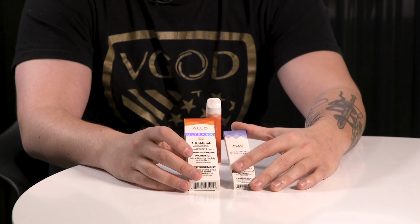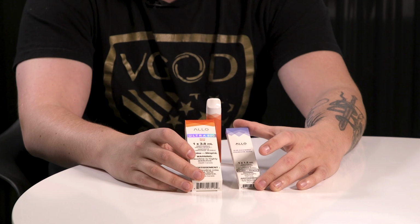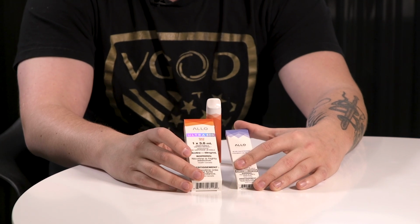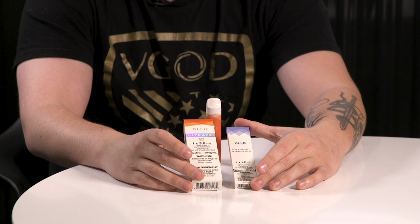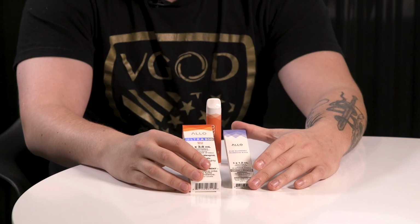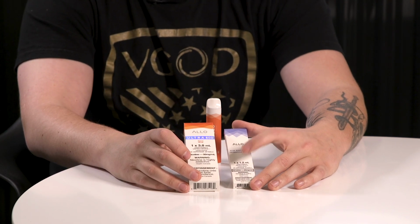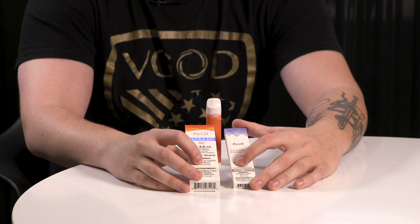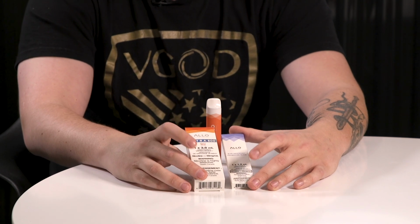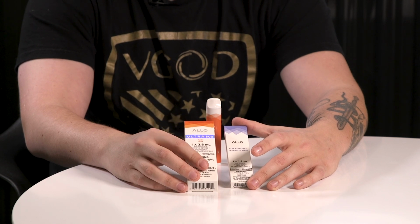I find these original Allos, for me personally, I'm not a heavy vaper anymore. I do still vape all day long, but not super heavy. These guys last about a day for me before the hit starts to die off, get a little light. These Allo Ultras tend to last anywhere from 3 to 4 days for me. So definitely do recommend these guys. It's about a $4 price difference between the two, $8.99 for this guy and $12.99 for this guy. And in my opinion, it's light years worth it, much better on this one.